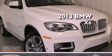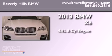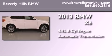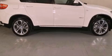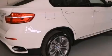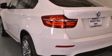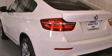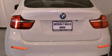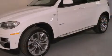This is a brand new 2013 BMW X6. It features a 4.4-liter, 8-cylinder engine, an automatic transmission, and all-wheel drive. Its top features and packages include a technology package, the premium package, a cold weather package, the luxury seating package, a sport package, a navigation system, a rear view camera, comfort access, BMW apps, and high intensity discharge headlights.